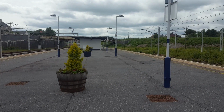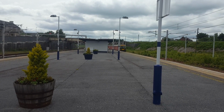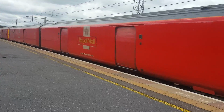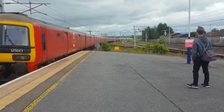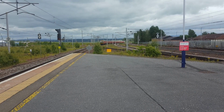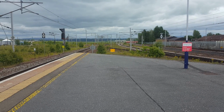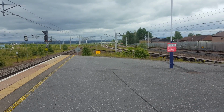Okay, passing through now is the mail train, a 3325 from Shieldmuir to Warrington. 325 009, 325 011 and 325 013. So in essence, it's odd numbers in two. Yeah, there you go.